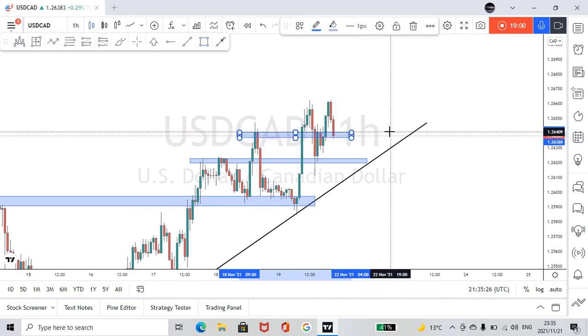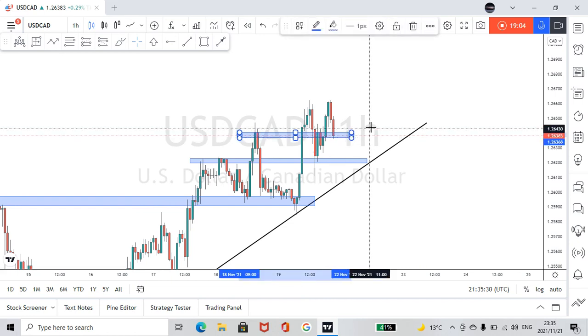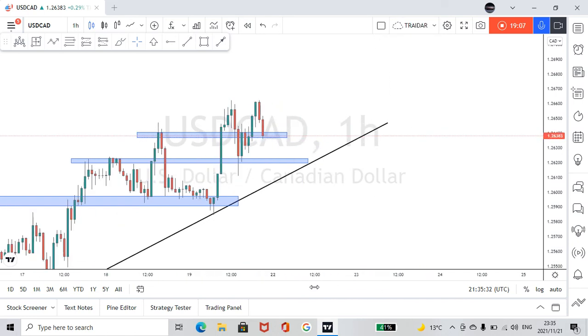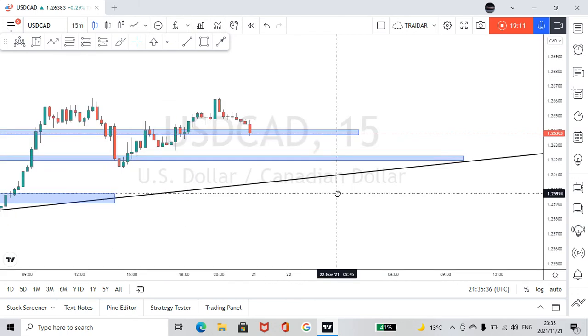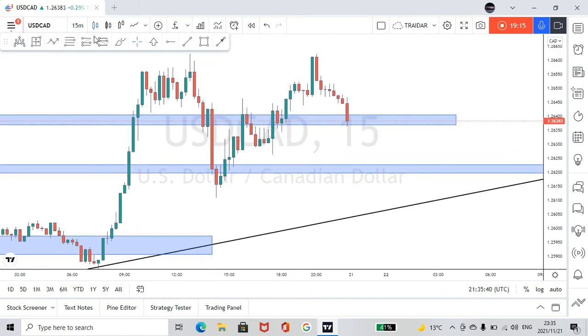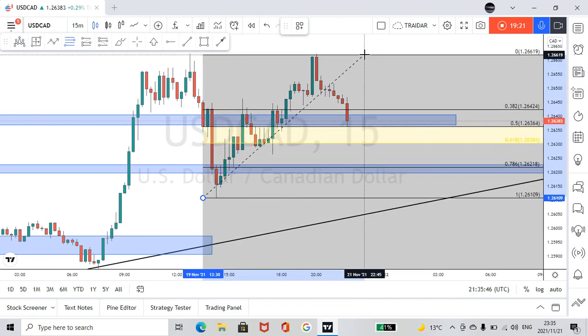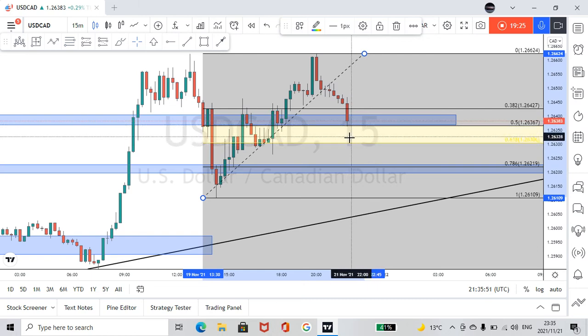So at this point, the market could be retesting this area, which will be ideal to see. But at the same time, I enjoy using my Fibonacci at this point just to see what it has in store for me, right? Let's take our Fib, let's put it right there and see how far the market can go down. So the market can come all the way to this area here.